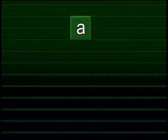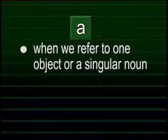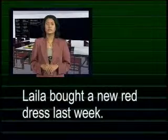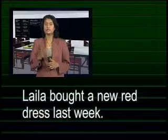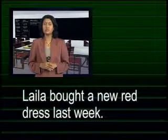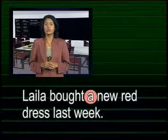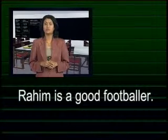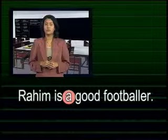Let's start with a. A is used when we are referring to one object or a singular noun, and it is the first time we are talking about it. For example, Laila bought a new red dress last week. Dress is a singular noun, and it's the first time we hear about Laila's dress, so we use a before the word dress. Rahim is a good footballer.